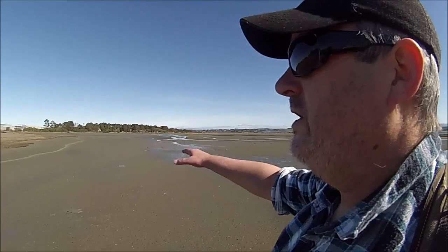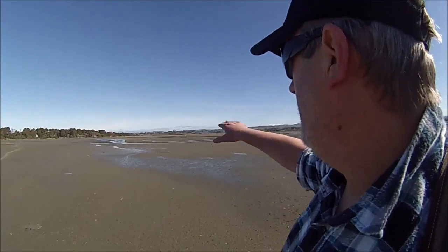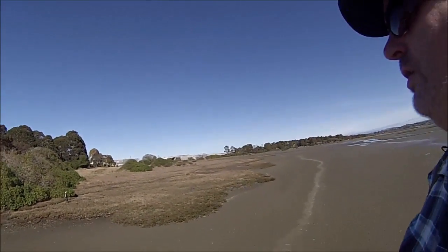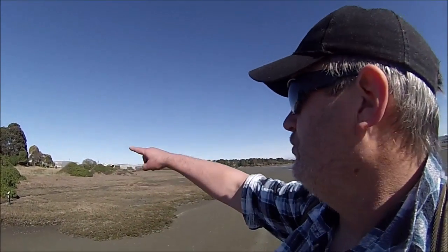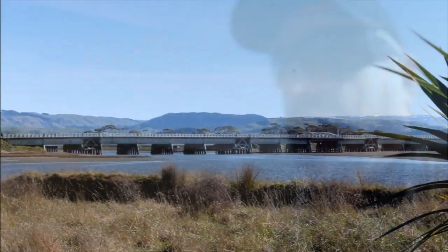Tide, all this gets flooded right up into here, so it's actually quite deep out in the middle of the channel, more than deep enough to paddle an open top canoe and to fish. So the trail I'm taking goes all the way around the edge here by those trees out to that bridge.